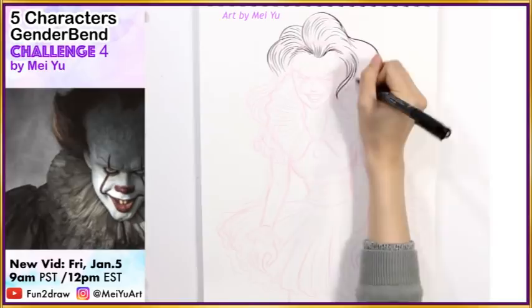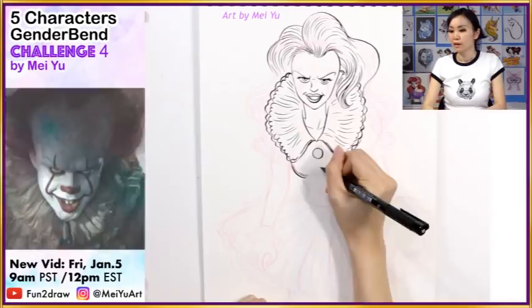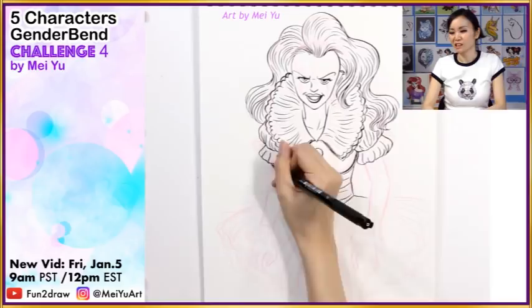At first, when I was sketching ideas out for Pennywise, I didn't really know how my drawing should look like. Like, would it be graceful? Cute? Still scary? There are lots of possibilities. Ugh, how is this gonna work?